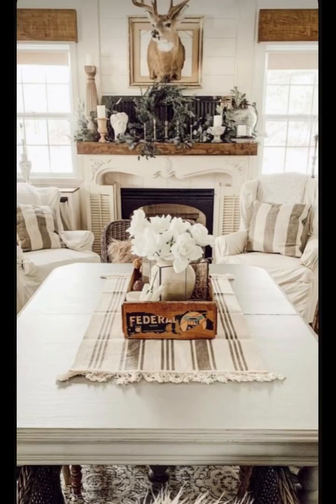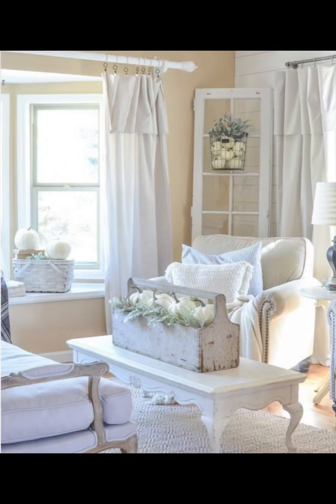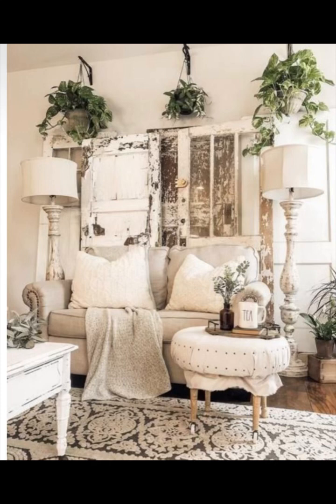Imagine stepping into a space bathed in soft, luminous whites where every corner whispers tales of tranquility and simplicity. That's the essence of white shabby chic farmhouse decor, a style that celebrates the purity of white while embracing the weathered, textured, and vintage accents of farmhouse living.